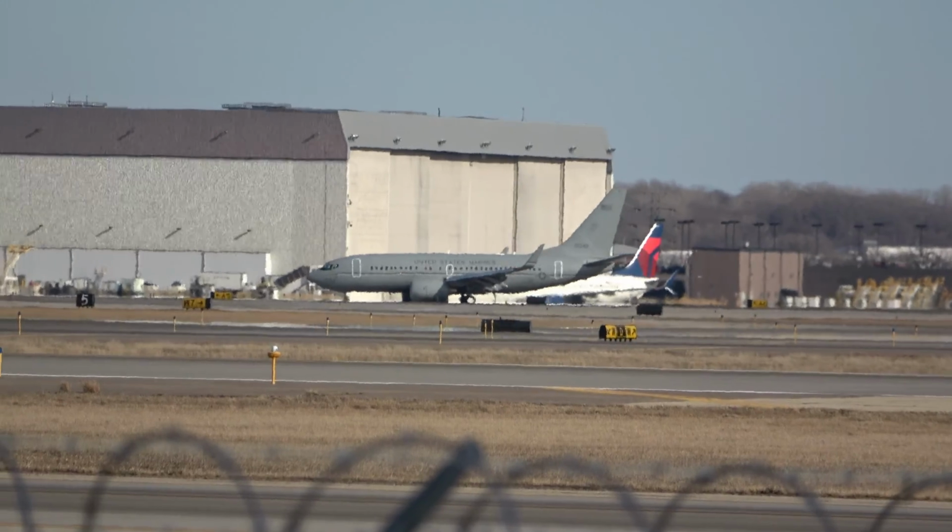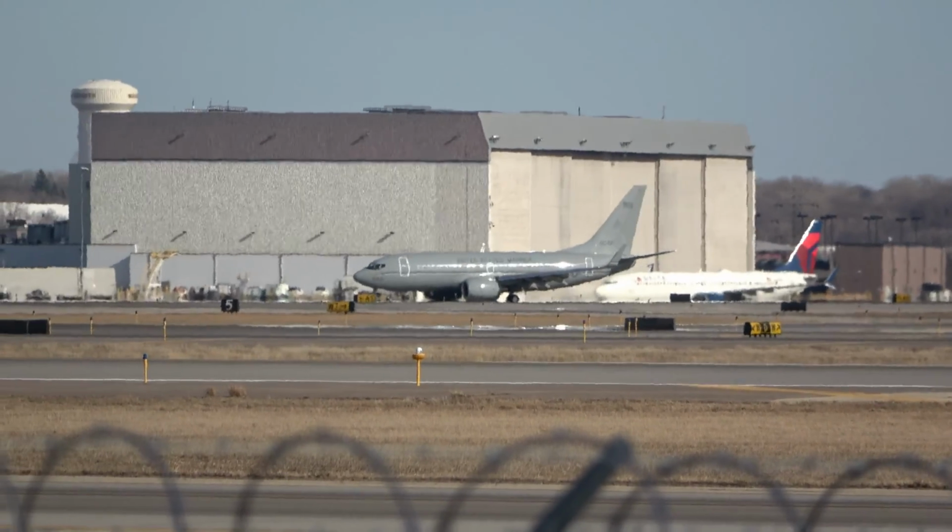Roger 572, Minneapolis Tower, the wind is 180 at 6, gust 15, runway 12 right, clear to land.